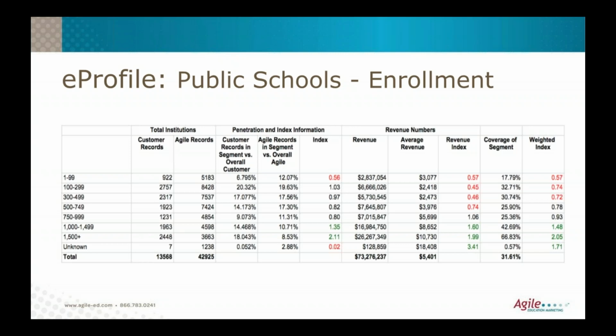But of course, we know that not every school is equally likely to buy. That's the whole point of doing the profile. So we use the index figure in the next column to compare these two percentages. The closer that index number is to 1, the closer that enrollment category is to that perfectly average distribution that I was talking about. If the index is lower than 1, then that enrollment category is disproportionately underrepresented on the customer file. And if the index is higher than 1, then that enrollment category is disproportionately overrepresented.